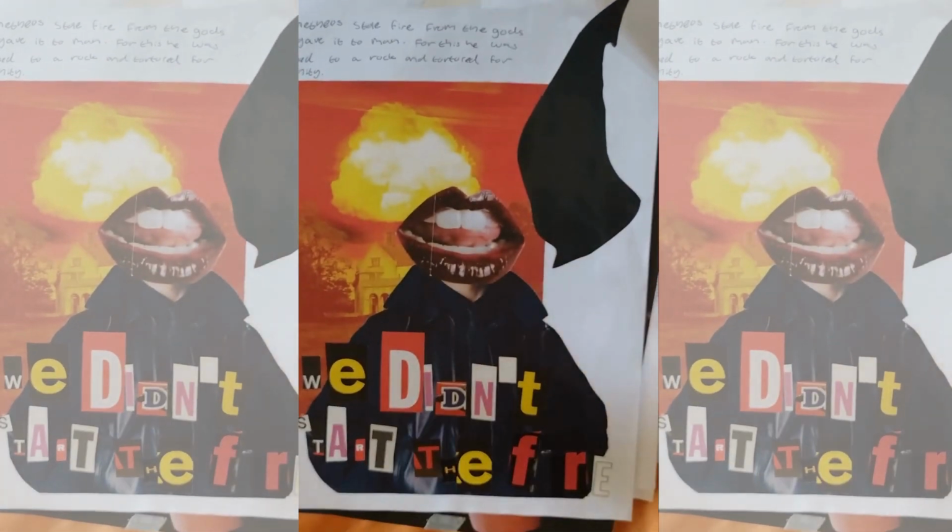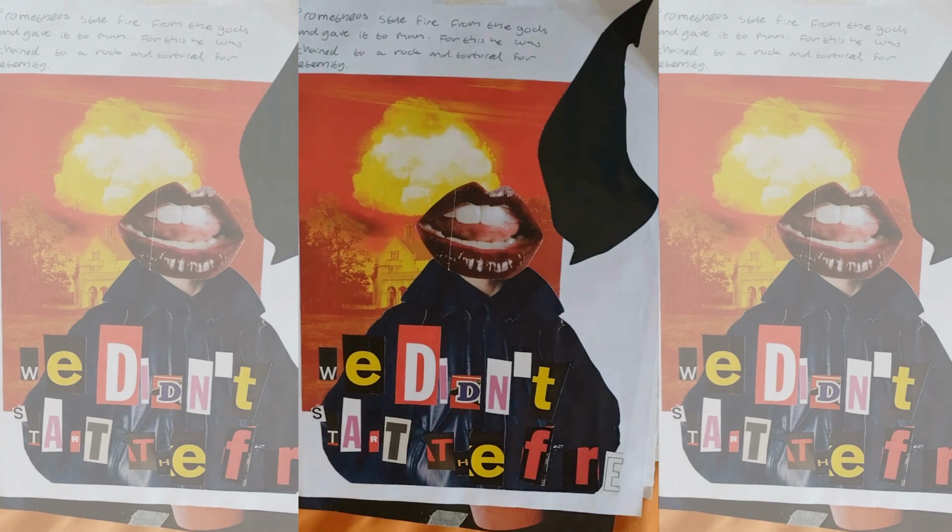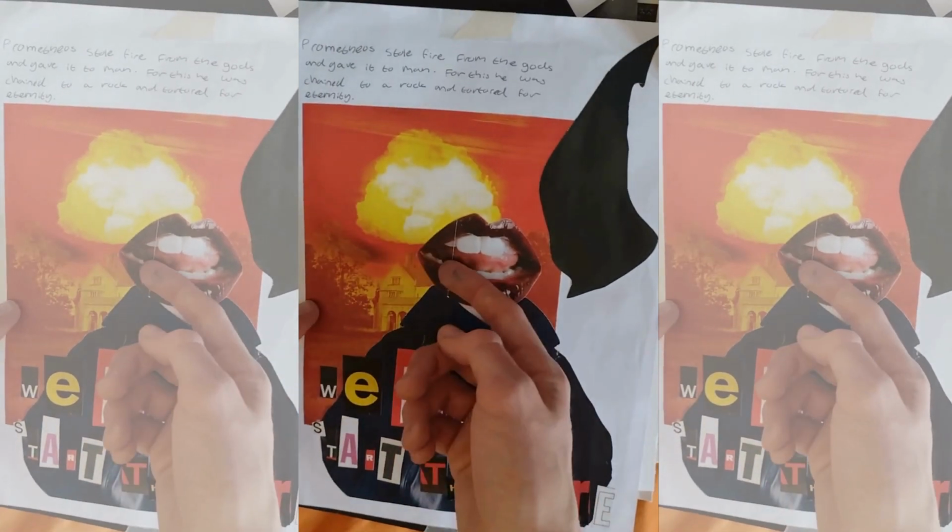Ancient works, retold again. This bit was added later. We didn't start the fire. So I was looking a lot at Cold War, and I heard that Billy Joel's "We Didn't Start the Fire" was a song based around that time. So I thought, well, that phrase goes quite well with this idea.